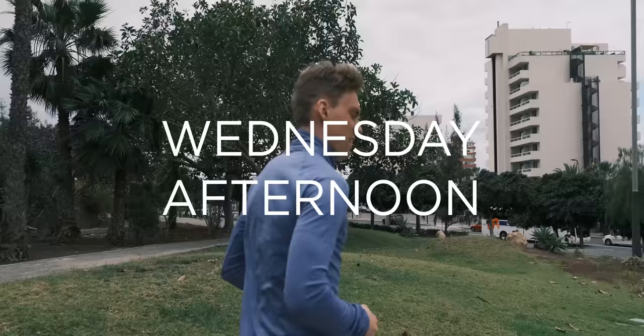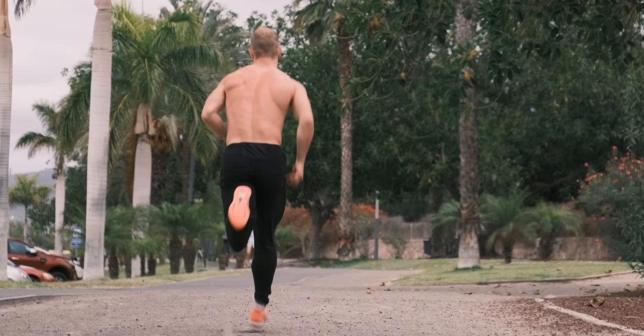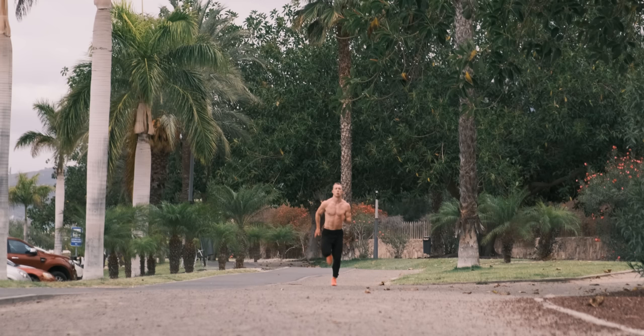Wednesday afternoon, I'm going to run between 10 and 12 60 meters, what we call a sprint phosphate session with a little bit more speed. I'm hoping for a fast average 30 meter flying. Let's see how it goes.